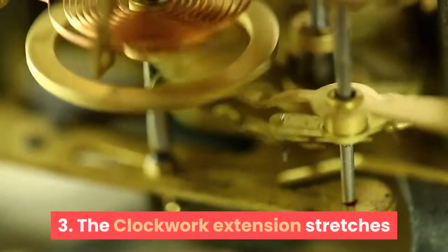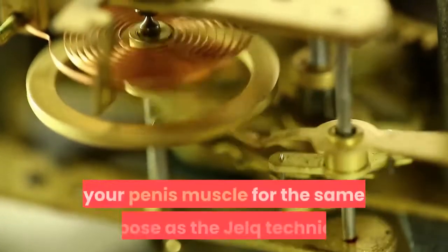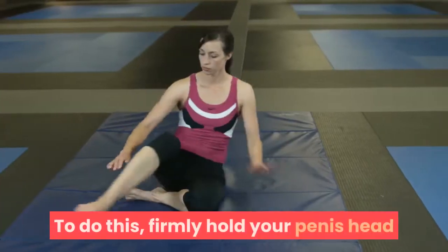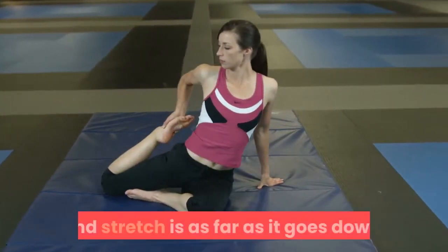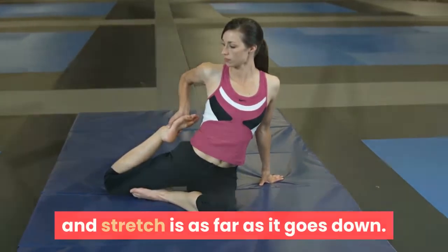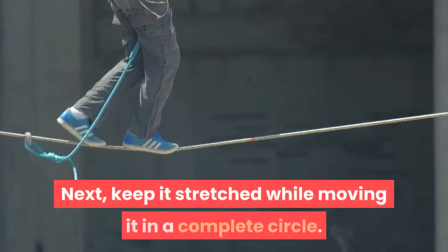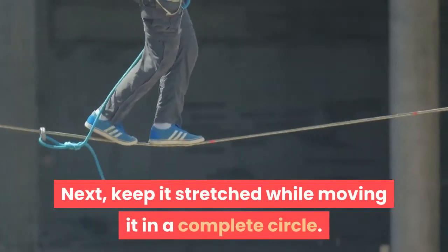3. The clockwork extension stretches your penis muscle for the same purpose as the Jelk technique. To do this, firmly hold your penis head and stretch as far as it goes down. Then do the same, this time, going up. Next, keep it stretched while moving it in a complete circle.